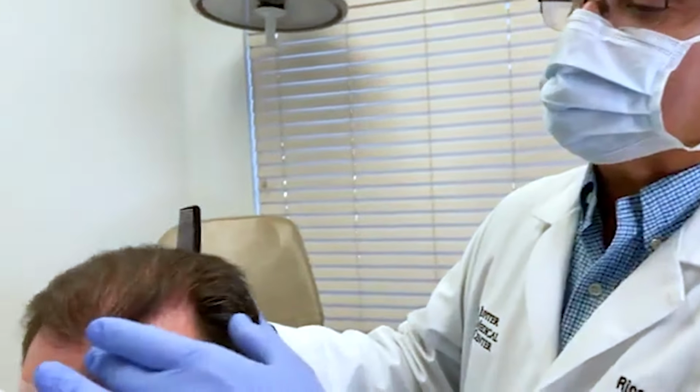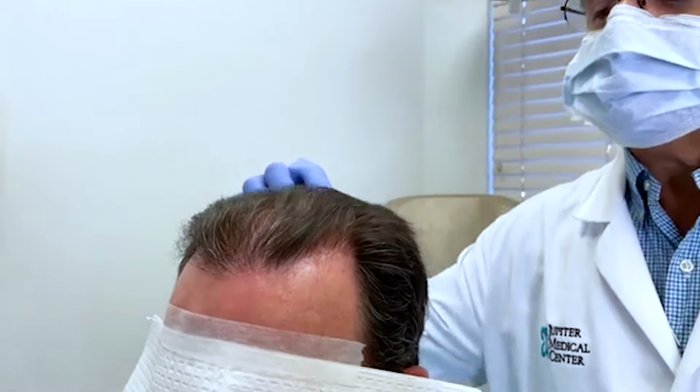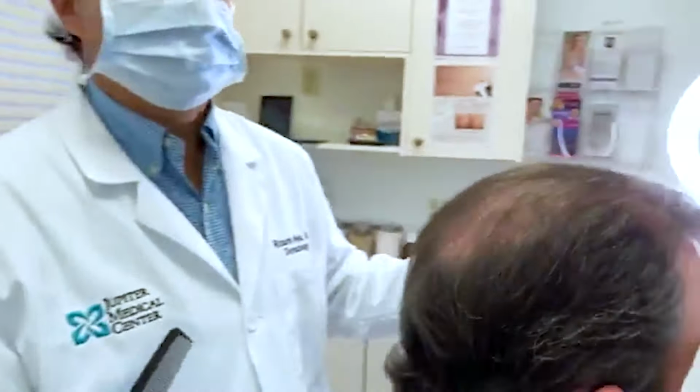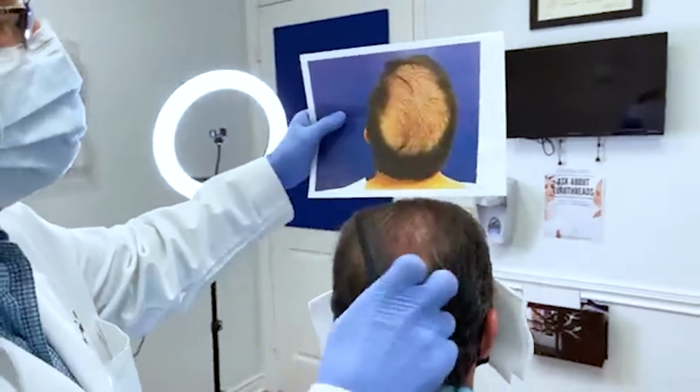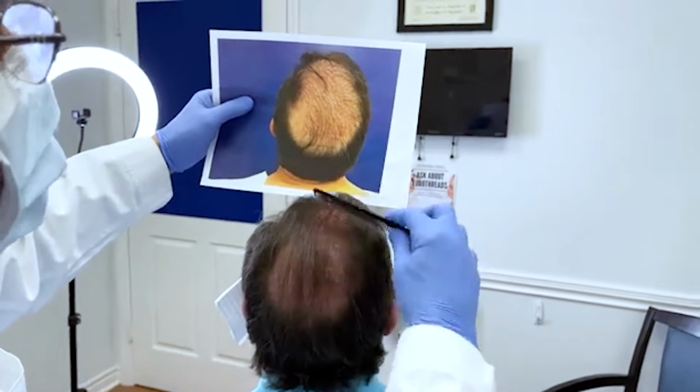Now, the other technique is good, and as you can see here, this patient is a follow-up after a 7 month result, and we're going to show you what can happen in as little as 7 months with hair restoration. And the bottom line is this. If you take a look here, come around the back side, please. This was him 7 months ago.